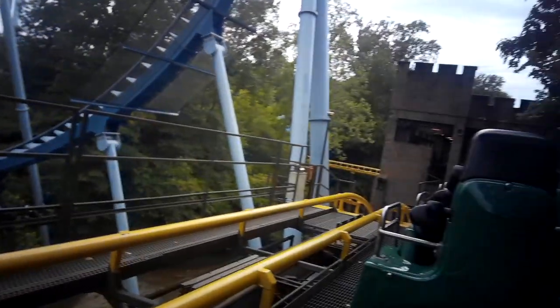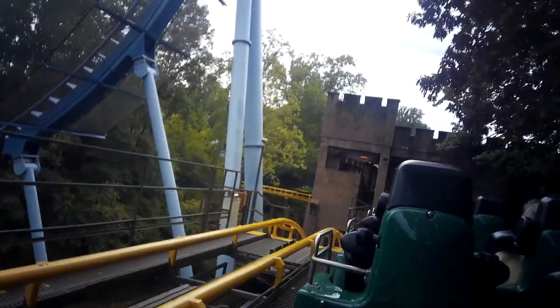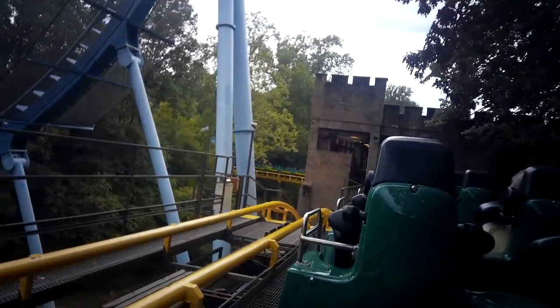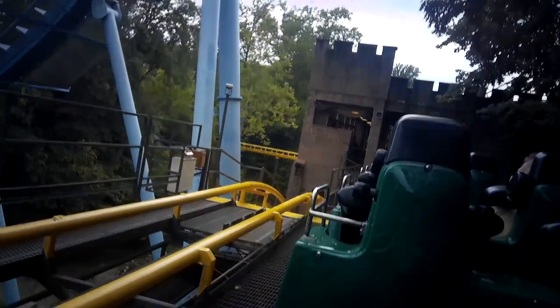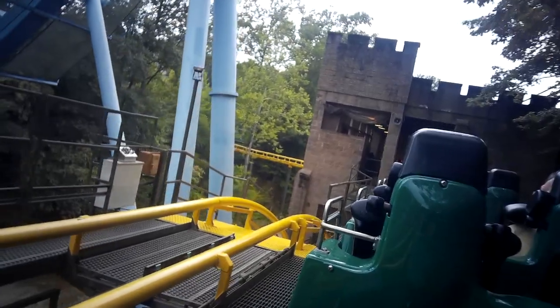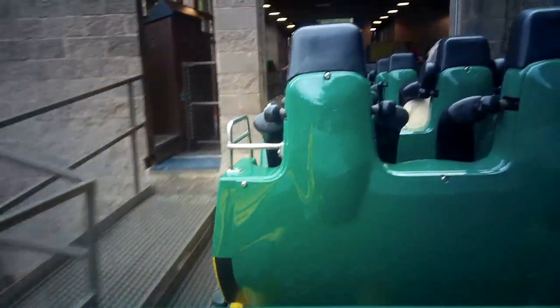Something that I love about this transfer track is how the actual shed that they get the trains into is down below here. So they just have this giant drop-off right there. Like, geez. Okay, then. But there you go. Loch Ness Monster. Peace out.